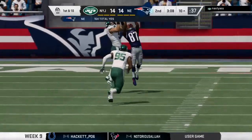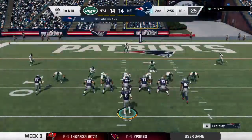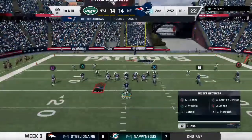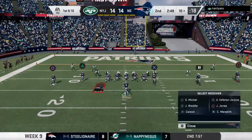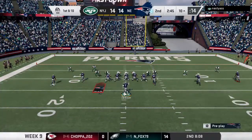They can't get the stop here. Chewing up big yardage. Another nice gain there. This one goes for 20. Watch the slap. Watch the slap. Oh, try. 57. Mike, 57. He can't hang. He's not going to get me.